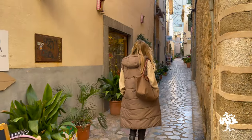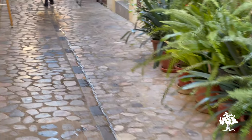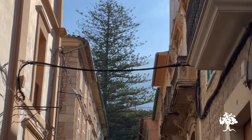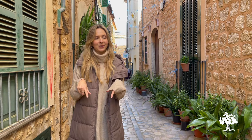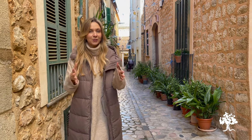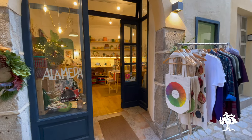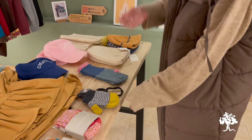So this is one of those traditional Sóller streets. You've got the cobbled stones, really tall buildings, typically at least around four, sometimes even five stories high. So you can see that really tall, very narrow, but it just adds to all of that charm. And actually this street, which is a really pretty street, is just off the main, I guess you would call it the high street, but it's basically like a pedestrianized passageway, which has lots of little local artisan boutique shops. You've got clothes shops, fruit and veg shops. It's a really, really cute street.